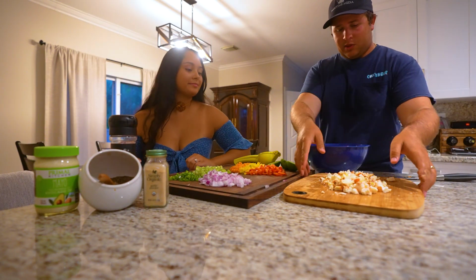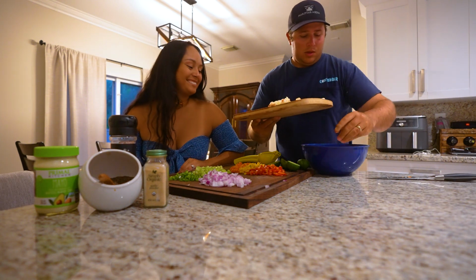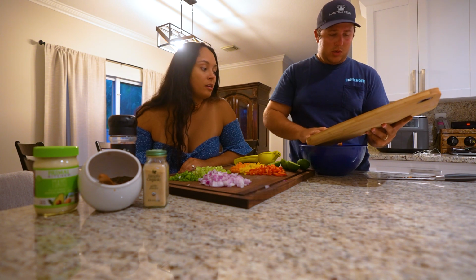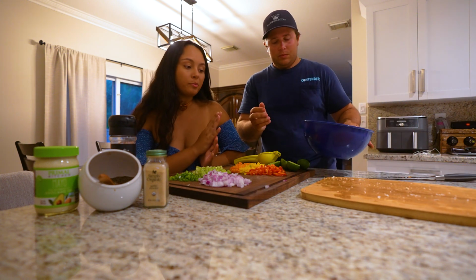Okay, so we got our lobster all cut up. Nice and beautiful right there. Smells amazing. Oh, dropped a piece. That's gonna go right in the bowl here. I like to start out with the lobster first. So we're not doing exact measurements here, but I'll give you guys an idea of what we have cut up, what we're putting in it.